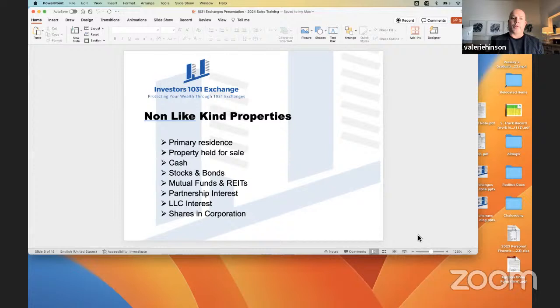What doesn't qualify are non-like-kind properties, again: your primary residence, properties held for sale, those are the fix-and-flips and condo conversions, cash, stocks, bonds, mutual funds. You can't necessarily sell your real estate, do a 1031 exchange and buy stocks and bonds. That doesn't really work. So the big one on this is LLCs.